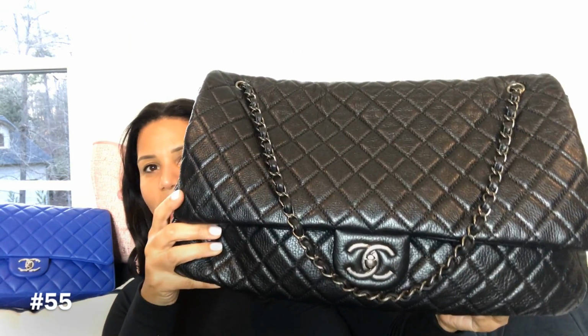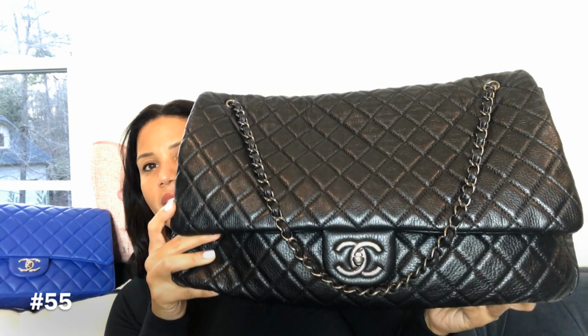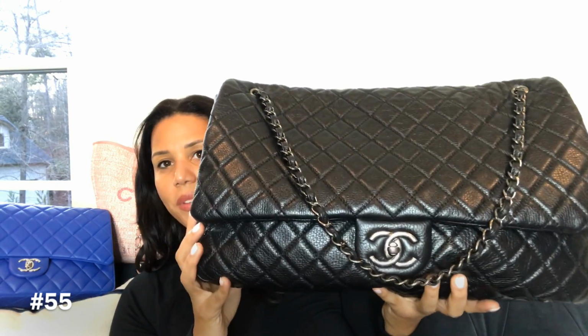Okay, next I'd like to show you my XXL. And I get a lot of questions about this bag. This is also a great weekender, not as roomy as the Supermodel tote, but if you own a flap bag or know what that's like, this is it. It's a single flap. It's got multiple compartments.